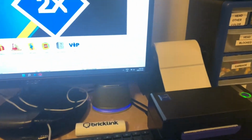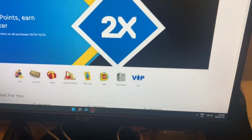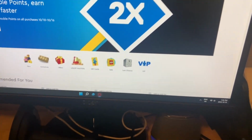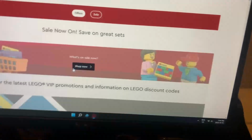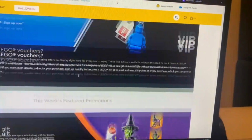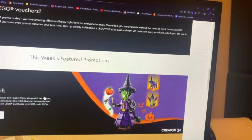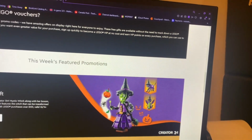So I'm going to see if I have enough to place a small order on Lego still, because I do have $45 of VIP points, and it's double VIP points. And do they still have the offers? Let me check. They might be gone now. They've got the spooky pack, but yeah, the Ray the Castaway is gone. But yeah, then I might see what I can do with some of this.